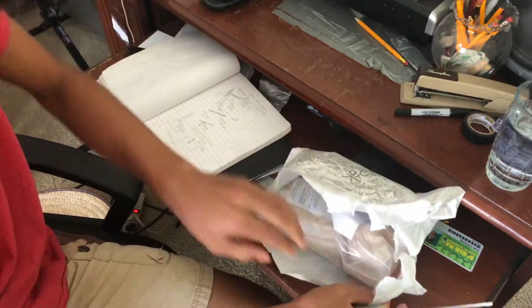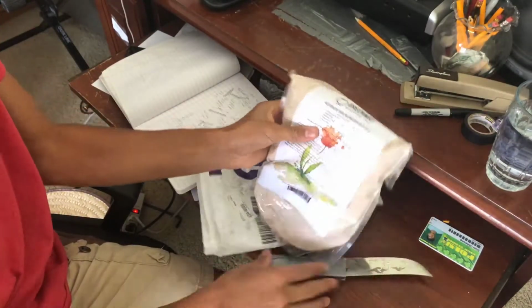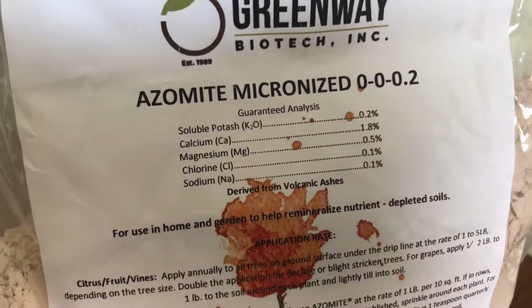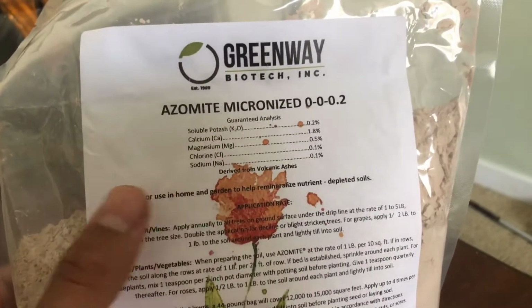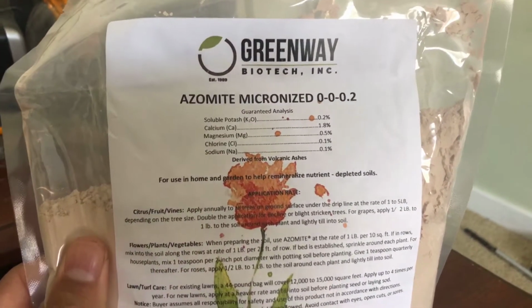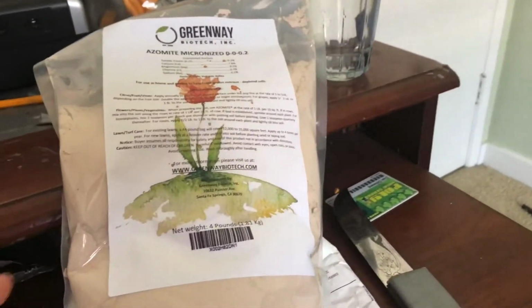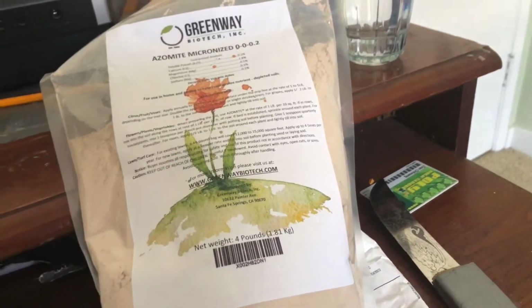Oh wow, this is very powdered. Yeah, take a look at this. It's micronized. All right, if you take a look at this, we got potash in there, calcium, magnesium, chlorine, and sodium, like decent amounts of each of these. So this should be good. Give a lot of nutrients to our coffee plants. I don't see any iron in there, but I don't know. It's packed with all the other nutrients, and it is a volcanic rock, like a crushed rock. So I think it should work.